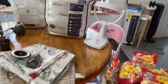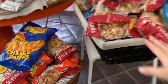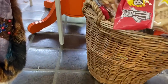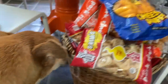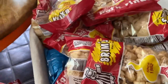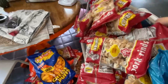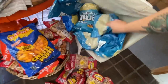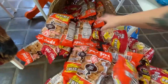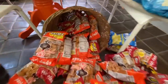What else? Oh my gosh, well, we got all of these chips. Oh my gosh. This basket is from a previous dive. I actually did find it. And then this is the one I found that only has the one handle. But all of these are totally full of chips. Like, look at this. I'm just gonna zoom out. Like, look at all of these chips. That's so crazy. That's so many bags of chips.